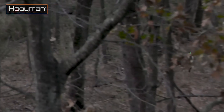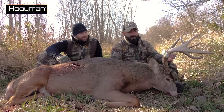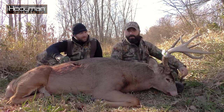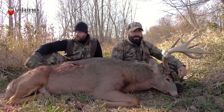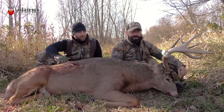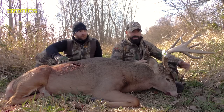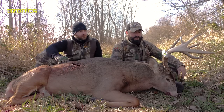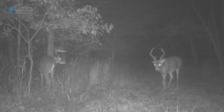And, you know, buried in the offside shoulder, and he went about 80 yards and piled up. So a little bit on management bucks, there's been a lot of research out there. People know that you can't change the genetics of your herd. But Jared and I, as a management strategy, like to take these big, old, mature bucks out if they don't have great antlers, or even if they do, just because they tend to run off the younger, good genetic bucks, our nice three-year-olds.